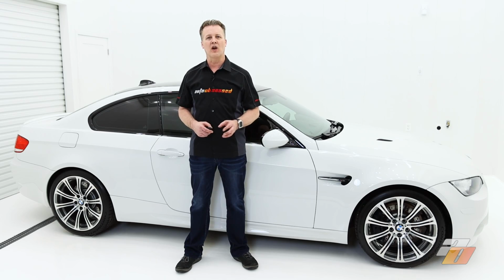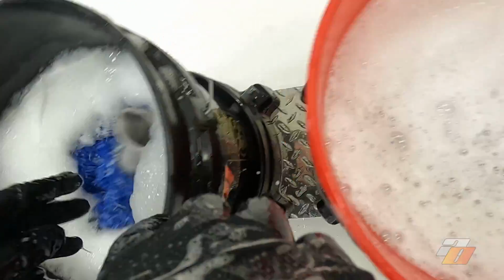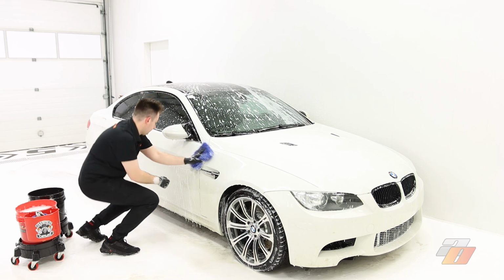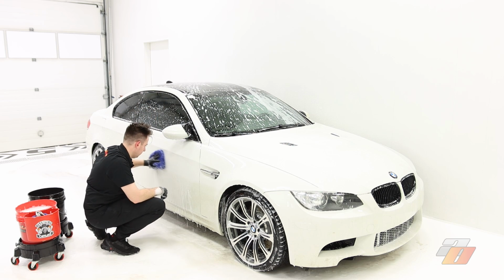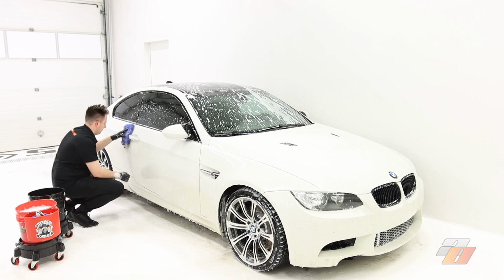We use 2 buckets for our hand wash. One bucket has our shampoo solution and the other is filled with rinse water. The reason for this split is that our wash mitt picks up grit and abrasives when we scrub an area of the car. Taking the dirt-filled mitt off of the car and into the rinse bucket, we can agitate and rinse away a lot of that dirt we just picked up before we fill our mitt with fresh shampoo solution from our other bucket. We don't want dirt in our shampoo solution, and we don't want to scratch the car with abrasives that we picked up in our wash mitt from somewhere else in the car.